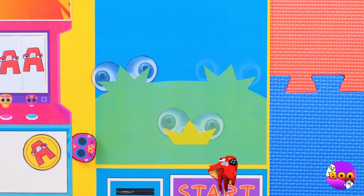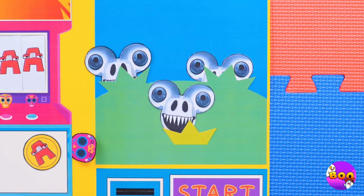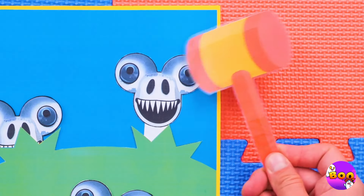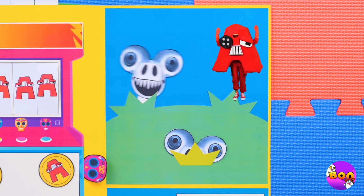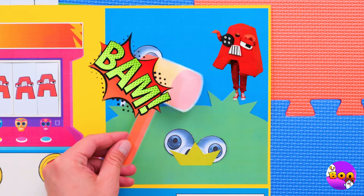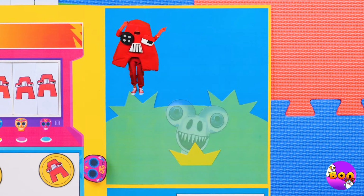Press start. It looks like a twist on whack-a-mole. Well then, let's get whacking. One down, two more to go. Beat the final boss to get the battery.